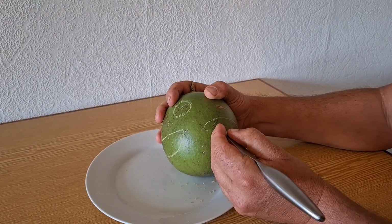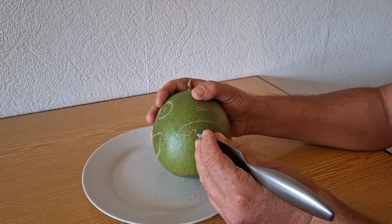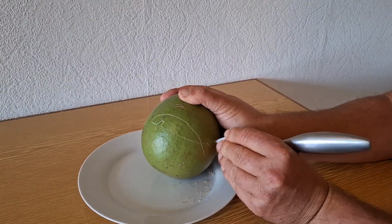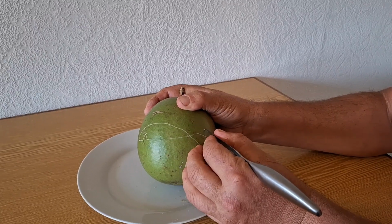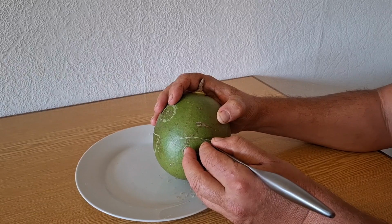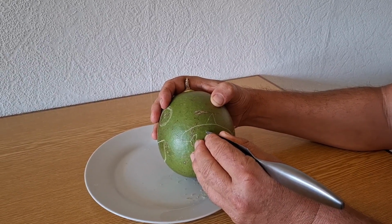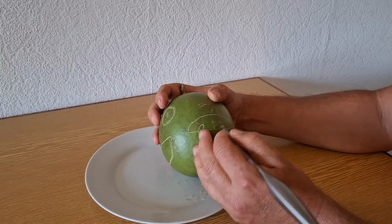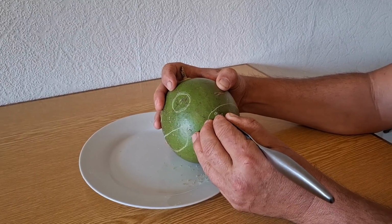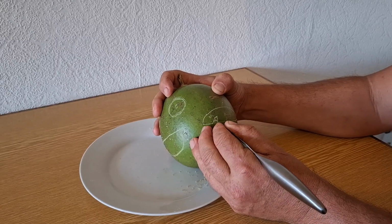Oops, already slipped. It is thought that it probably originated in the Caribbean. So I think a shark is only fitting. Okay, I messed up the eye. I also messed up the teeth.